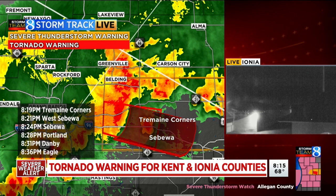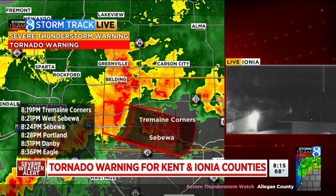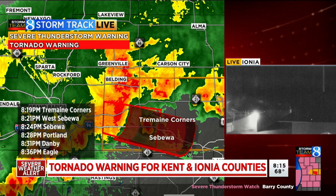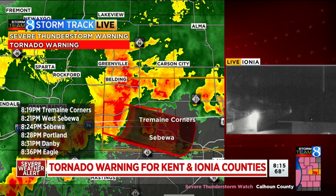Here are a few current tracks as it moves south at 55 miles per hour. Portland, 8:28. Eagle, 8:36. Sebewa, that's 8:24, and Tremaine Corners, 8:19. Those are the people right now that need to get inside and take cover, and I'm so proud of West Michigan because you always do this. You always do the right move.